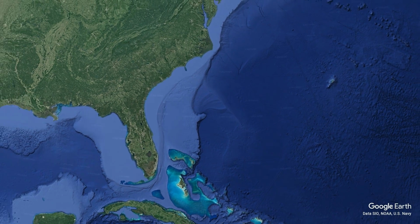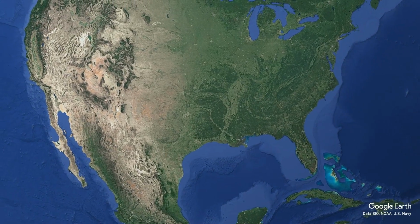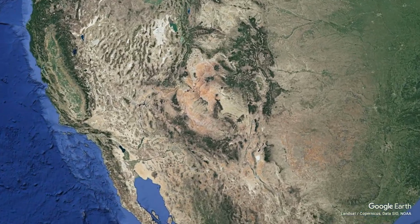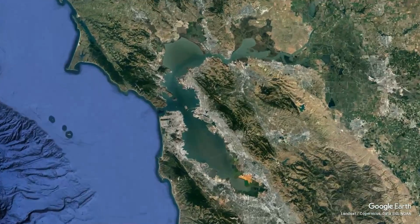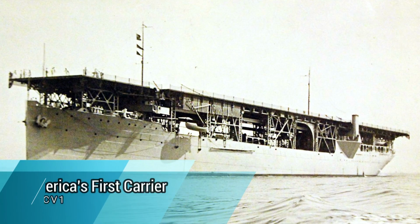However, it was exactly 110 years earlier in a Californian shipyard that the origins of America's long line of aircraft carriers began. This is the story of America's first aircraft carrier, USS Langley.